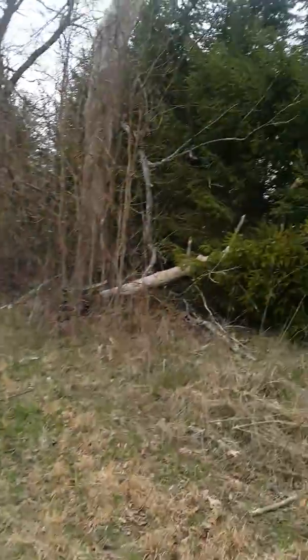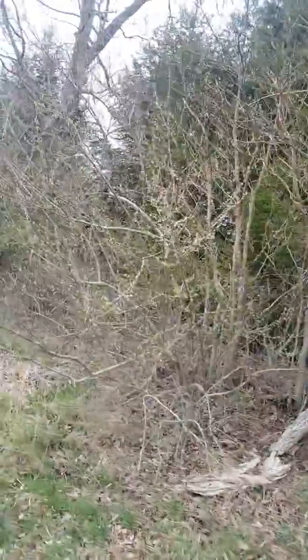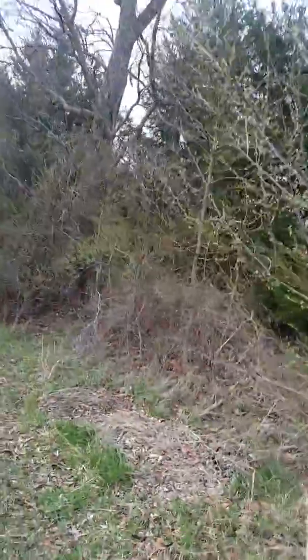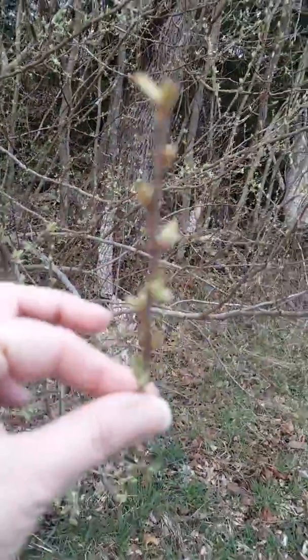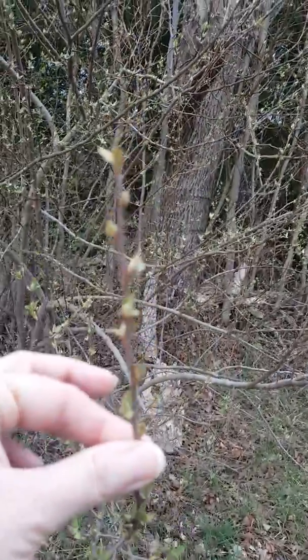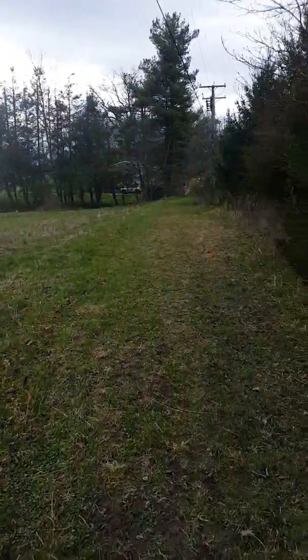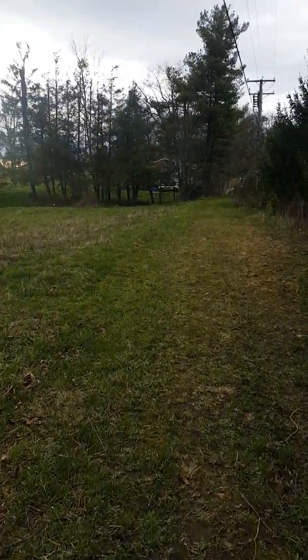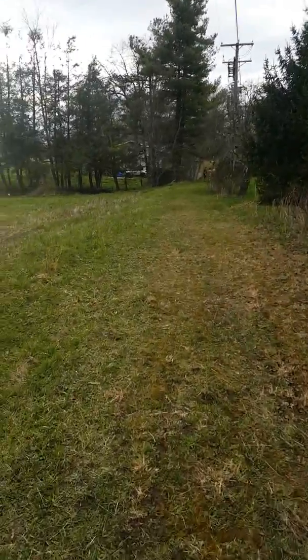Some of our neighbors' pine trees, nice little thicket there. We call that the entrance to the twilight zone, just because it looks kind of neat the way it's laid out. But you can see all the trees are now starting to get the buds. And will be full of blooms very, very soon. Not sure what type that is. And if you listen, you may be able to hear some of the birds. They generally will wake you up in the morning if you're outside and fortunate enough to hear them.